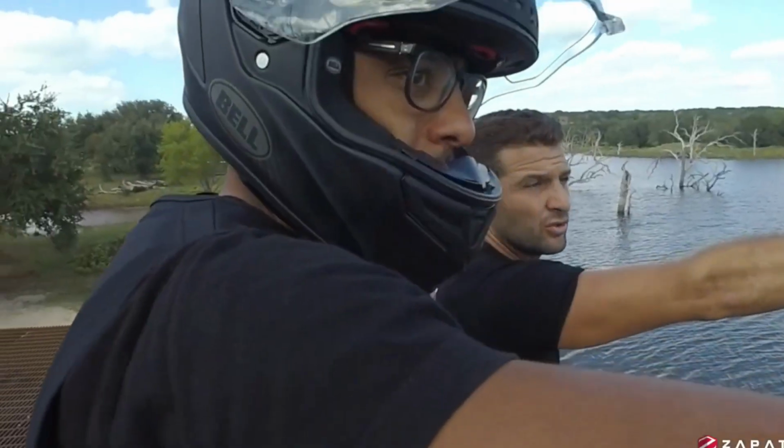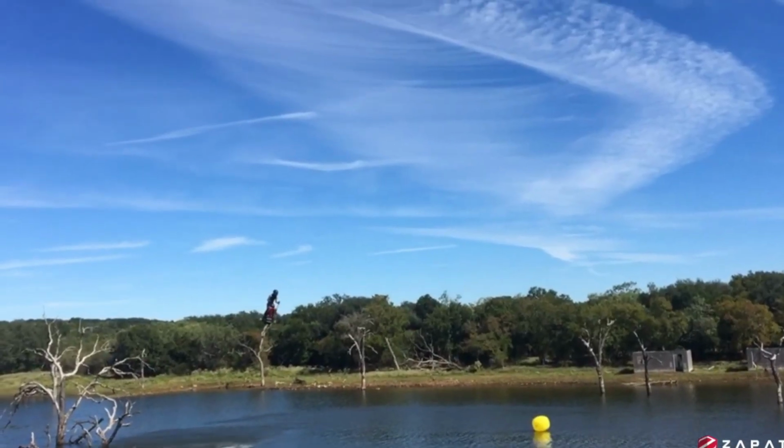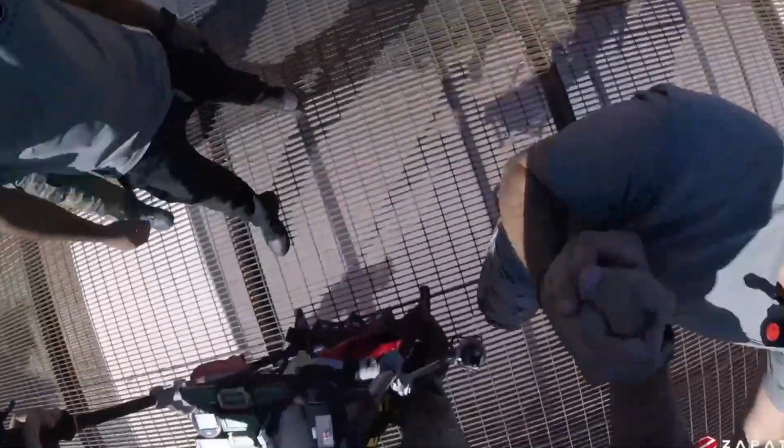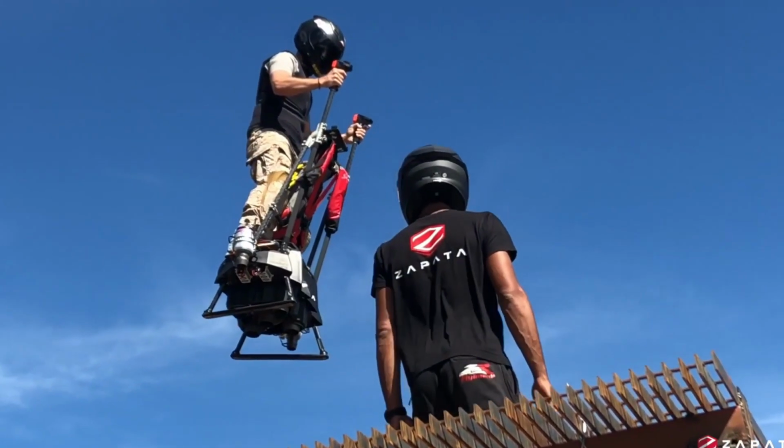No seat, no harness, just you, the wind, and the raw sensation of untethered flight. It's not chaos, though. Autonomous stabilization keeps you steady while intuitive hand grips and subtle body shifts let you steer with ease.